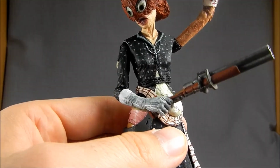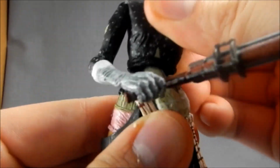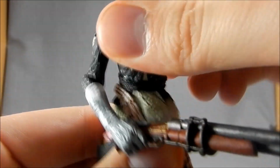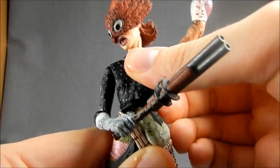Quick correction here, I just wanted to make sure I was clear. I said this was a swivel joint. It's actually a ball joint. I got to turn it like this and I didn't think about it. But yeah, that was my bad, guys. Really, really nice range of motion. Very, very cool. And that will also help with balancing. So, sorry about that, but there you go.